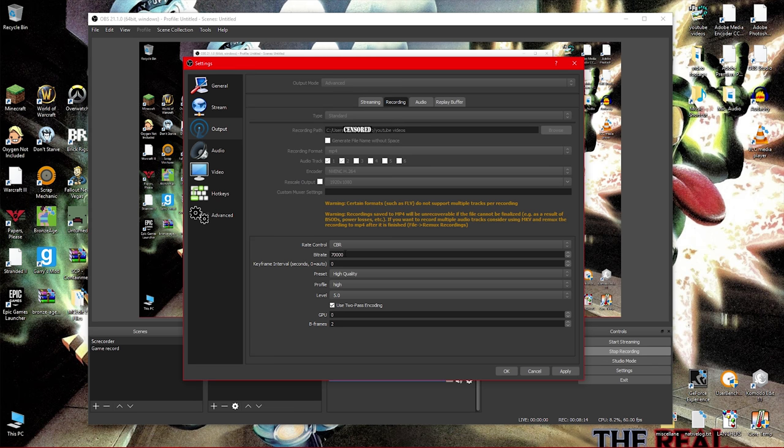Now, just to mention to you guys, the higher the bit rate, the bigger the file size will be. And also, if your bit rate is too high for your computer to handle, pretty much out of its range, then that's when you will start encountering lag.